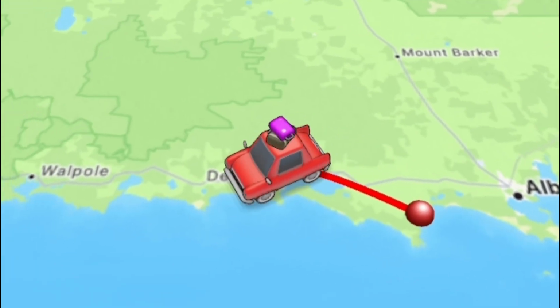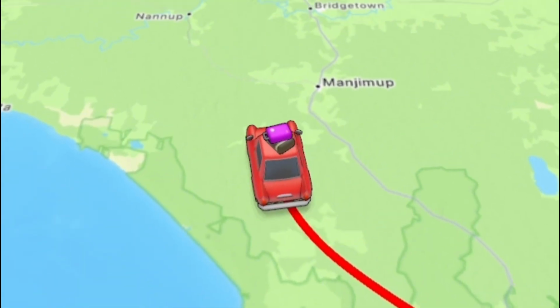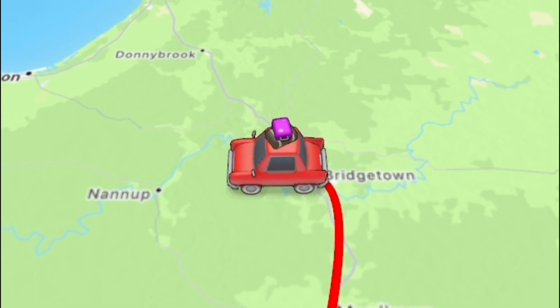In this episode, we leave Albany, travel along the coast, we go through the Valley of the Giants, then through Pemberton, Manjimup, and then on to Nannup.